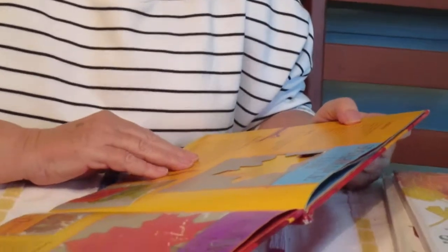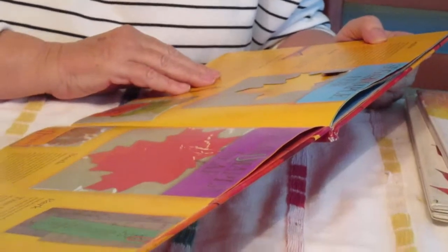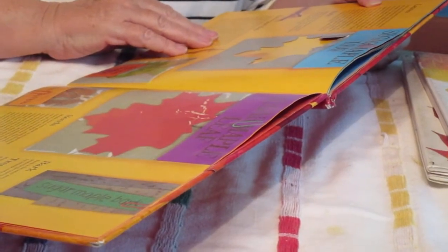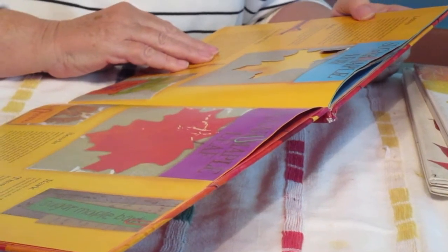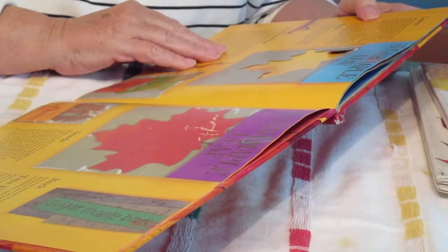It says, leaves get their green color from a pigment called chlorophyll that helps them absorb sunlight. The process is called photosynthesis. That's a big word. Leaves use water, energy from sunlight, and carbon dioxide from the air to make a type of sugar that the tree needs for food. When leaves produce this sugar, they also give off oxygen that purifies the air we breathe.